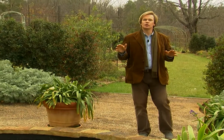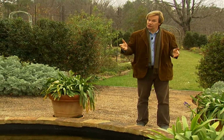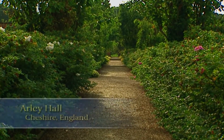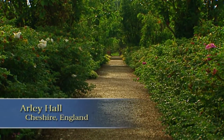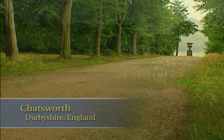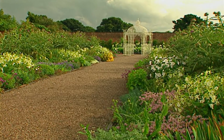Now, I saw this used over and over in gardens when I was a student in England. As a matter of fact, 2 gardens that stand out in my mind that use chat are Arley Hall in Cheshire and Chatsworth in Derbyshire. Hey, if it's good enough for these grand estates, it's certainly good enough for my garden.